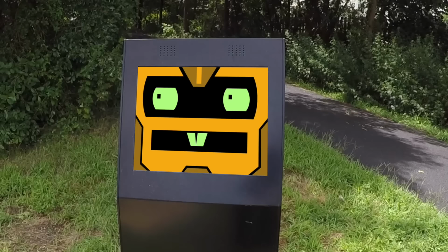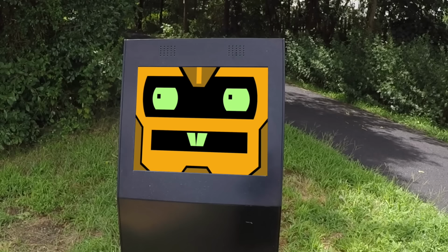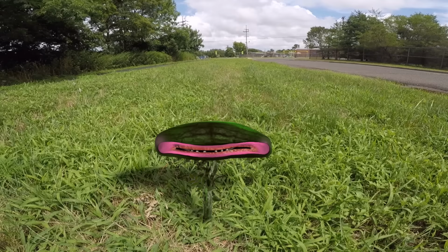Well, if you're really serious about traveling to Antarctica, that's the only continent in the world where carnivorous plants are not found. Now, the next type of carnivorous plants are called bladderworts or bladder traps.